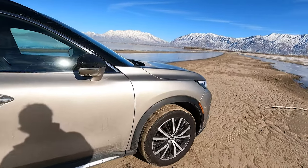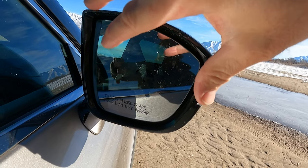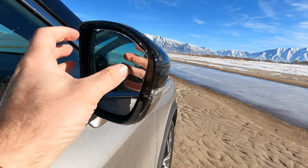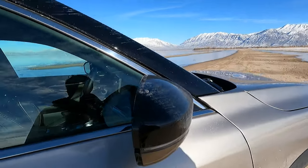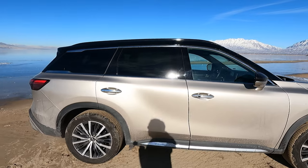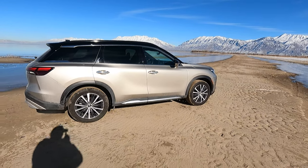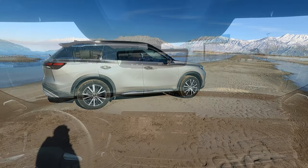I didn't talk about this, but these mirrors are automatic dimming. So when you're driving at night and people's headlights are here, the side mirrors also dim. Just a lot of little convenience features that make it that much nicer to drive. Definitely stuff you don't have to have, but stuff that makes a difference.